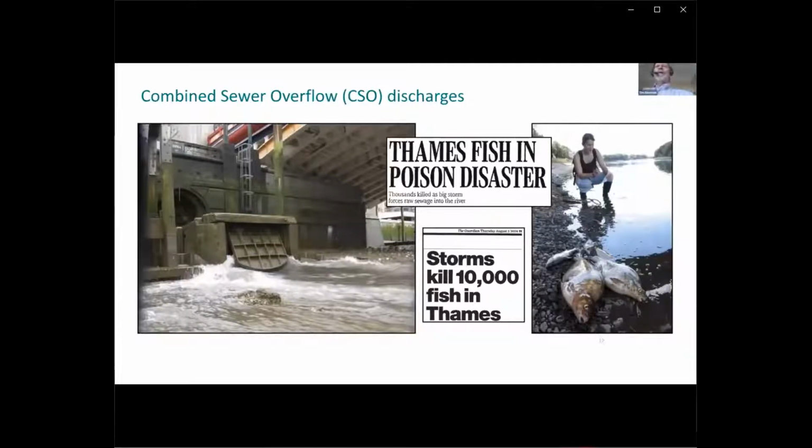The photo on the left there is what we call a combined sewer overflow, commonly abbreviated to CSO. These are points in the river wall where the sewage is discharged into the river from the existing sewer network. There's about one discharge on average every week throughout the year, and with every discharge you can imagine the considerable damage to the River Thames ecological system.